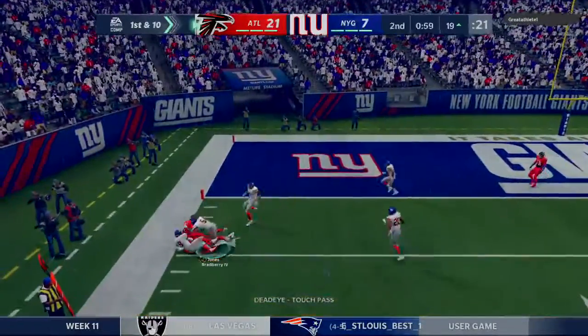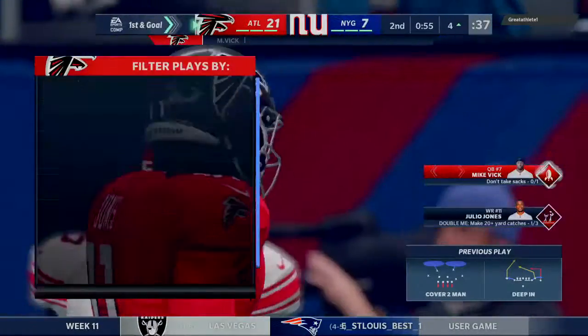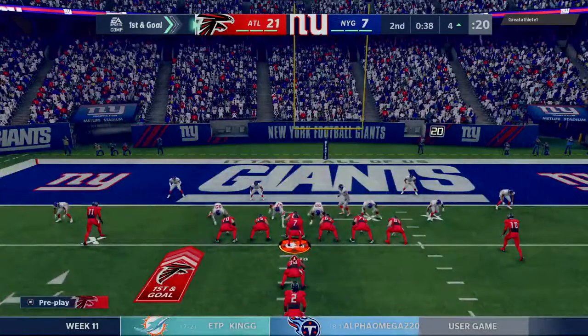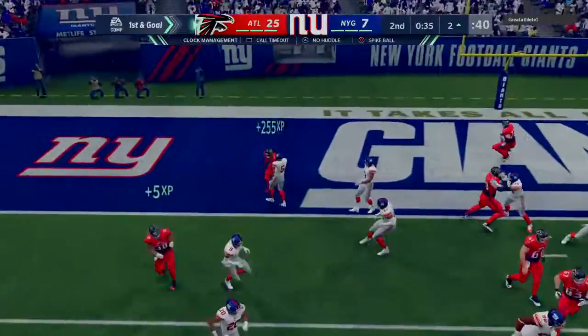The left side completion to Jones. And all the way down inside the 5 to the 4. 15 more there, and they're on a roll. It's another first down. This offense continues to be a hot knife through butter. 3 drives, 3. And he gets in.